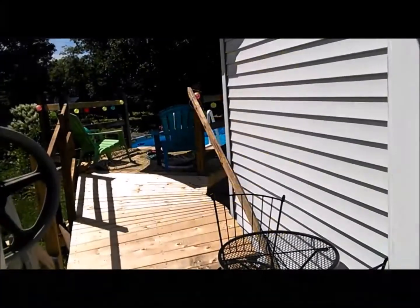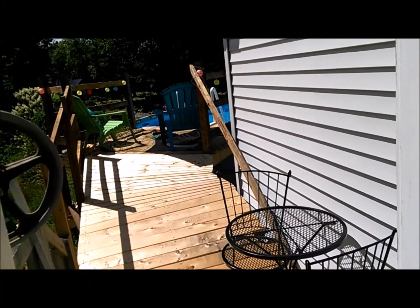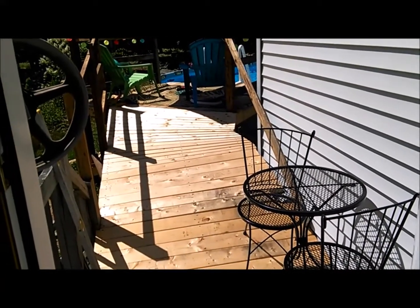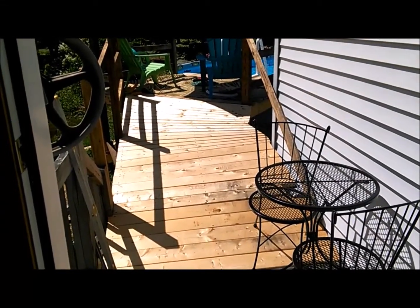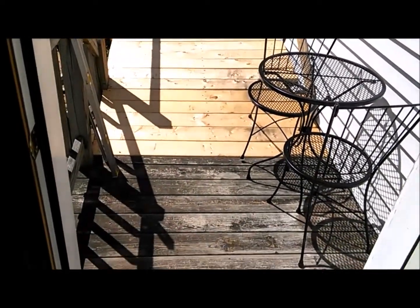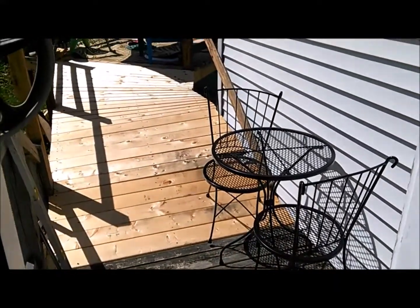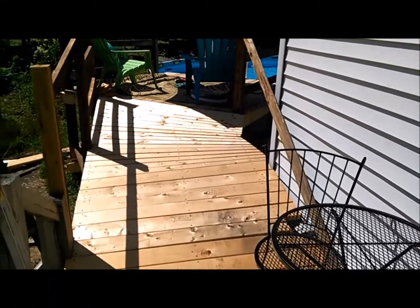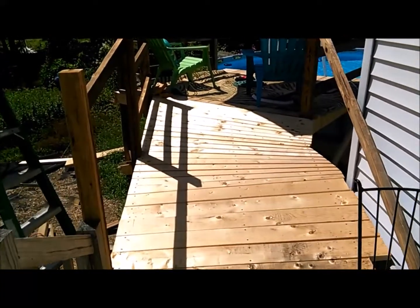Okay, folks, the decking to the pool area is not quite done, but somebody has requested to see my pool ladder, so I'm going to show them. I'm just getting ready to walk out my door now. Here we go. Got a little table set here. And here's the ramp that we got to walk up to.